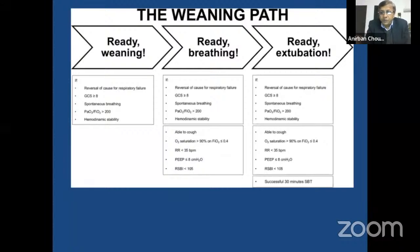It definitely has a few signposts, like when the patient is ready to be weaned off. Part of the workload of breathing can be offloaded from the ventilator to the native lungs, so we say it is ready to wean. That occurs when some or all of these factors are present: reversal of the cause of respiratory failure, GCS score of more than 8, the patient is able to breathe spontaneously, PF ratio more than 200, and hemodynamic stability. More often, not all factors are present in a patient. Some factors are present, and that's why we try to relate things, because it is more of a mix between art and science. Pure objective measurements cannot always lead to the correct decision.